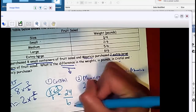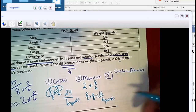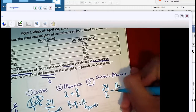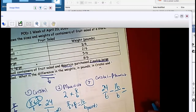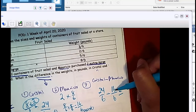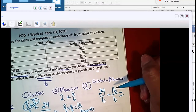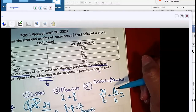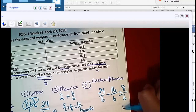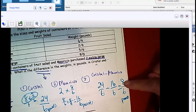Okay? By the way, this is pounds. And this is pounds too. Let's not forget to label our units. And finally, we're going to subtract that. So we get 24 out of 6 minus 16 out of 6. Okay, when we subtract 24 minus 16, I know that to get from 16 to 20, that's plus 4. And then to get from 20 to 24, that's another 4. So that's 4 plus 4. That means they have a difference of 8, and the denominator is 6. So 8/6 pounds. And we can rename that because we already see that this is a fraction greater than 1.